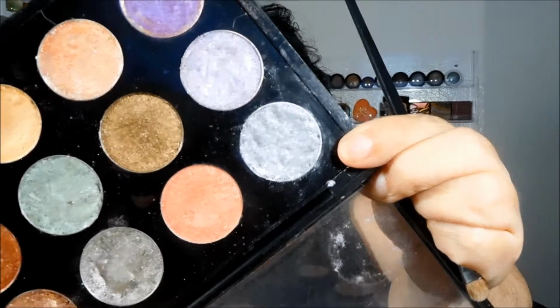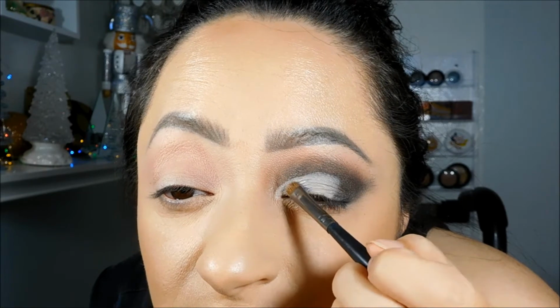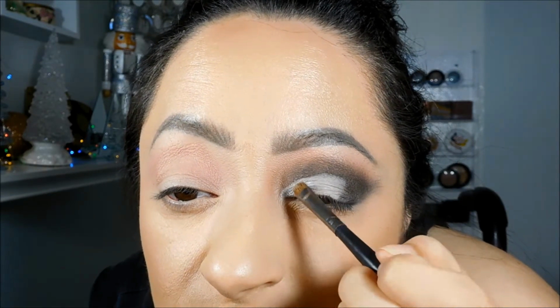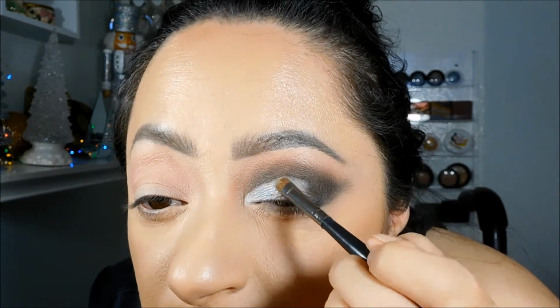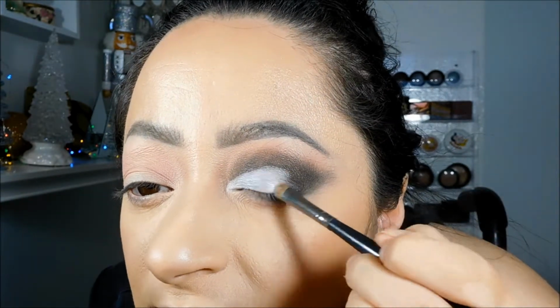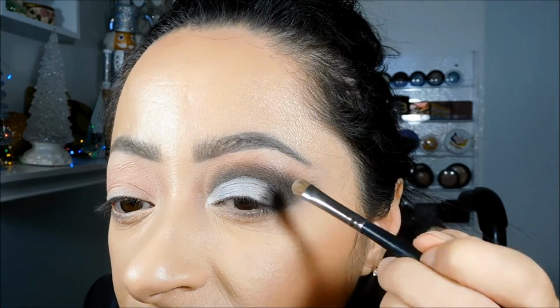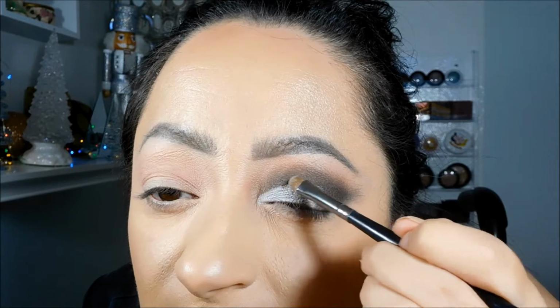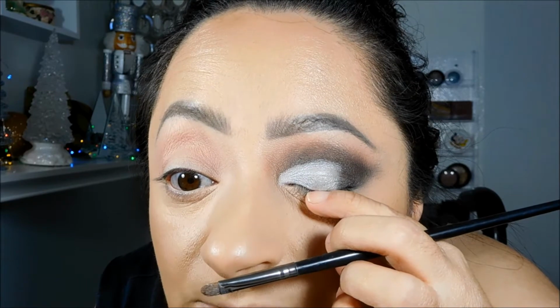silver. One of the foiled eyeshadows by Makeup Geek. Good. Eyeshadows in there are Makeup Geek foiled eyeshadows with the exception of one, which I don't know how it got in there. If Makeup Geek still makes those eyeshadows, but I mean, I really like them, as you can see, they are extremely metallic.